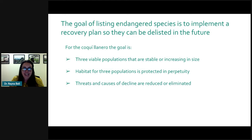It makes sense. I didn't really realize this until I started working on this project, but the goal of listing species under the Endangered Species Act is to direct resources towards reversing the decline of that species, really with the ultimate goal of delisting it in the future. And so for the coqui llanero, the species recovery plan has three main goals. First, to ensure that there are three viable populations of the species that are stable or increasing in size.